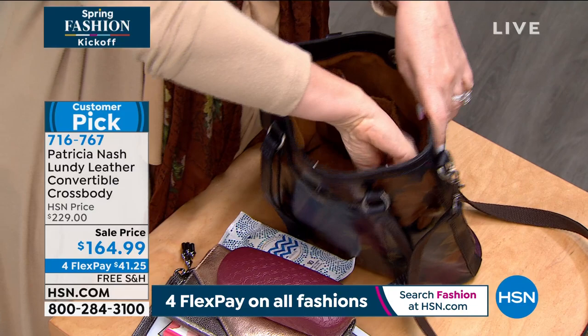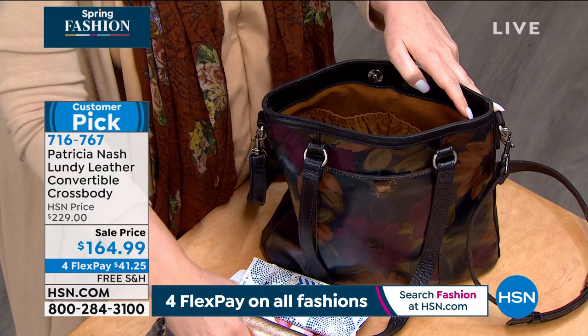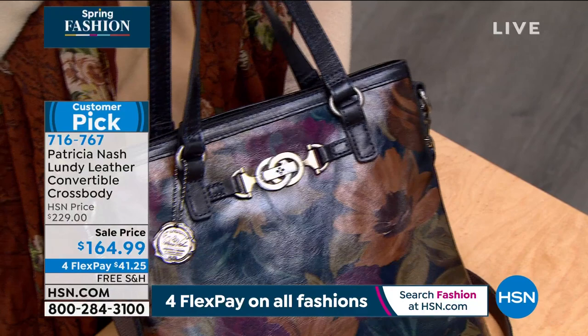You've got a zipper compartment here if you want to put anything secure, maybe your passport. It definitely has enough room for, as I said, your wallet, sunglasses, reading glasses, water bottle, and a full-size tablet. I just wanted to show it to you. You can do that up and down, even if you've got one of those longer, bigger tablets. So you're able to use this as your work bag to take around, your school bag.